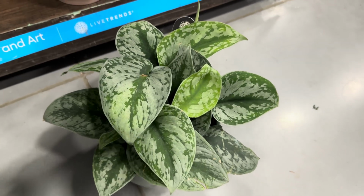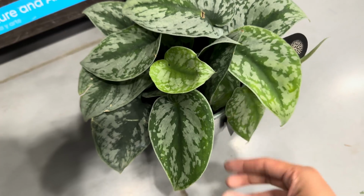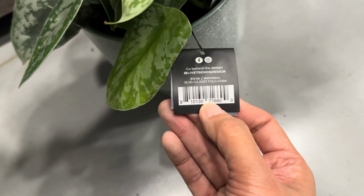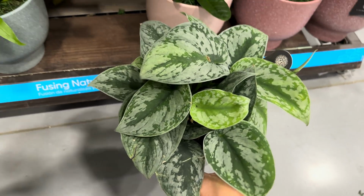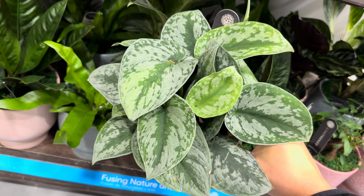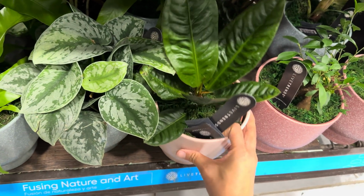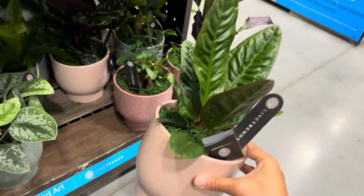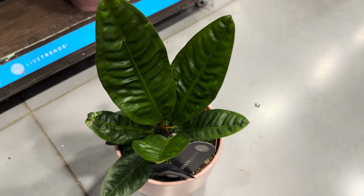You can see right over here, we have a Scindapsus exotica, and this is by Live Trends. Look at how gorgeous the silver foliage is on this plant. Here's the thing about Scindapsus. They're very similar to Pothos plants or Epipremnum aureum. People will call them the silver pothos. That's not really the correct term, because it's a different genus of plant. I used to think that Scindapsus were mostly just silver foliage plants, but there are many new variegated varieties of them, and I would love to acquire some more eventually.